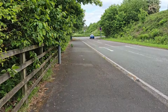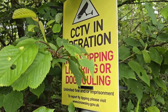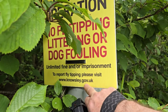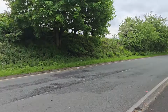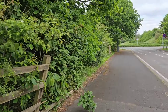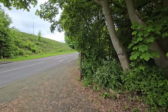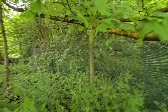So we'll get to the end now, we'll jump over. So here's one of the first signs you come to. CCTV in operation, no fly tipping, littering or dog fouling. Now it's www.nosley.gov.uk. So technically we are not in Liverpool, but we all know we are, so there's someone probably going to jump in the comments and say, you're not in Liverpool, mate. But yeah, unfortunately, we are. Right, and in we go. Oof.